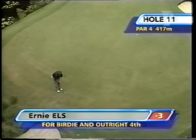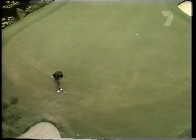This is Ernie Els a few moments ago on the par 4 11th, his third shot. Been waiting a long time for something to drop, and he's still waiting.